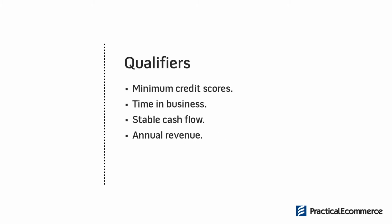What are some common qualifiers for obtaining financing? Credit scores are one. There's a minimum of 640 for a traditional bank, 620 for an SBA loan, and 550 for an online lender. This is your personal credit score. If your score is at 550, you'll probably be charged a higher interest rate.